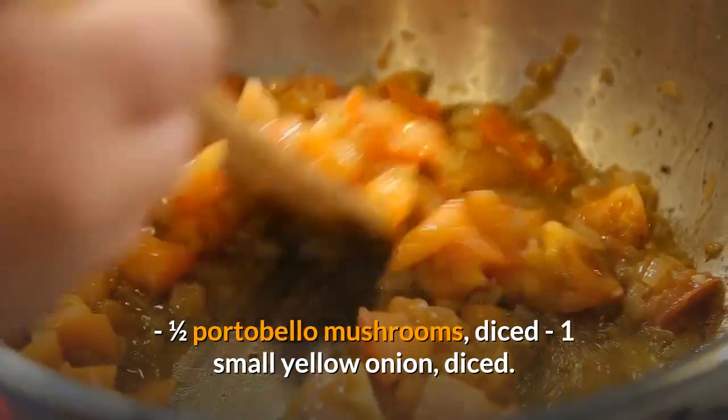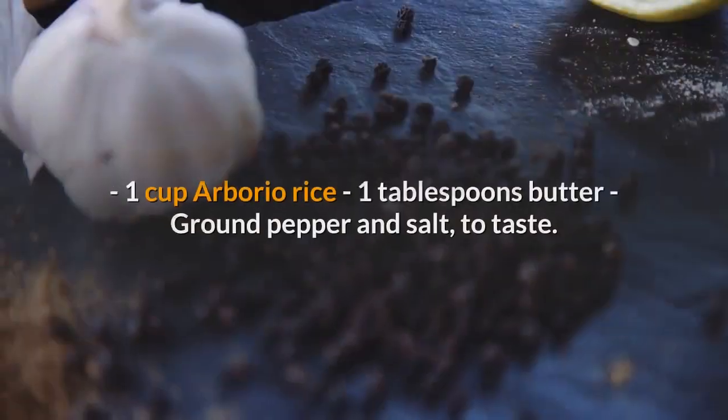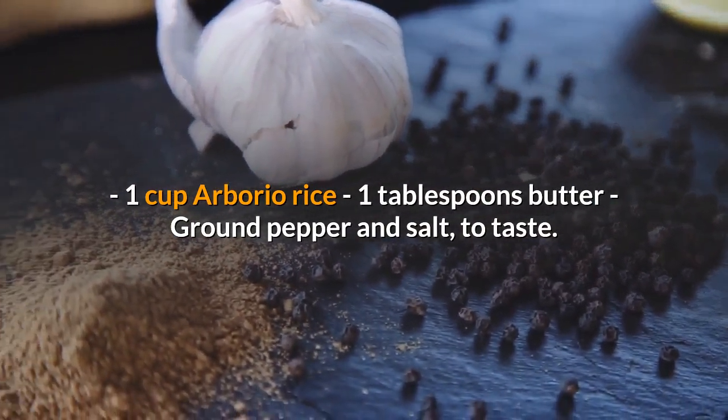1/2 portobello mushrooms, diced, 1 small yellow onion, diced. 1 cup arborio rice, 1 tablespoon butter, ground pepper and salt, to taste.